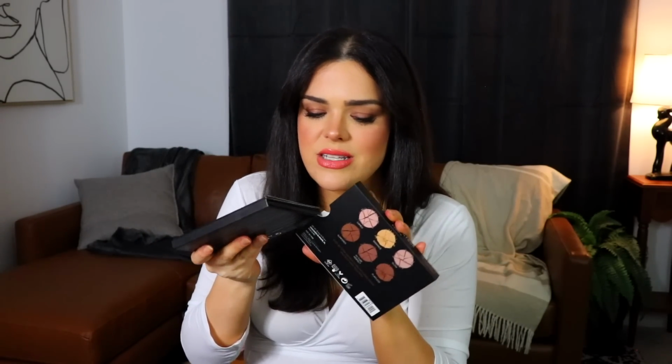I don't really technically contour anymore. I just kind of bronze and put a little extra there. It could explain one of the reasons I'm so orange all the time. But no, I don't really fully contour anymore, so I don't know how much use I would get out of this, but it is nice that there is a whole palette inside of this box. I do feel like some of the things were a little underwhelming, to be fully honest, but it is nice that there is a palette inside of it.